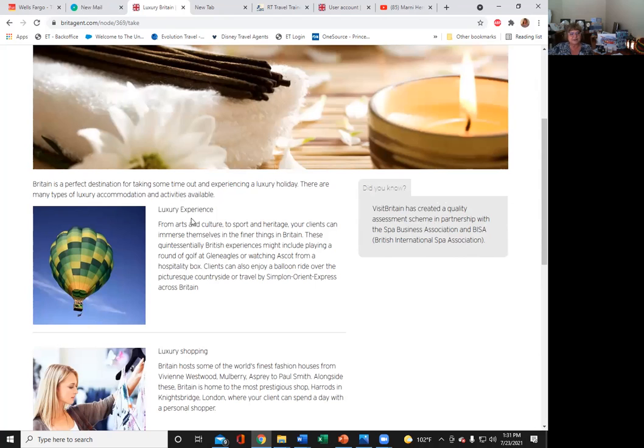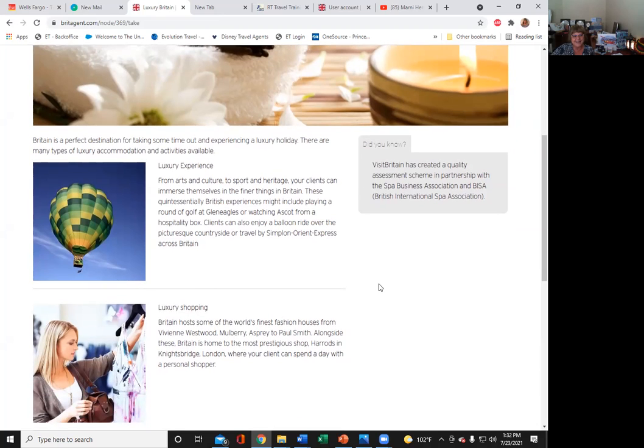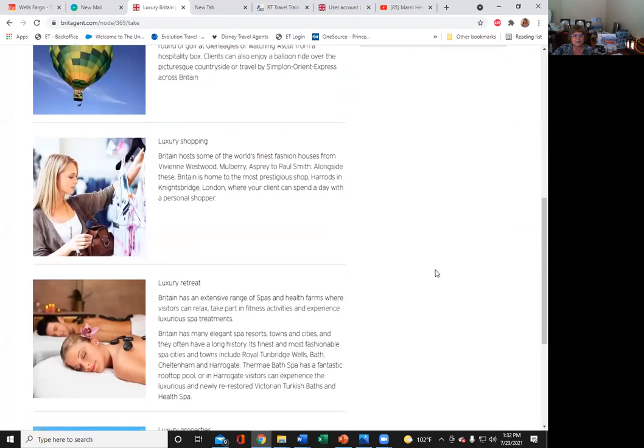So, luxury experiences, from arts and culture to sport and heritage. Your clients can immerse themselves in the finer things in Britain. These quintessential British experiences might include playing a round of golf at Gleneagles, or watching Ascot from a hospitality box. Clients can also enjoy a balloon ride over the picturesque countryside, or travel by Venice Simplon-Orient-Express across Britain.